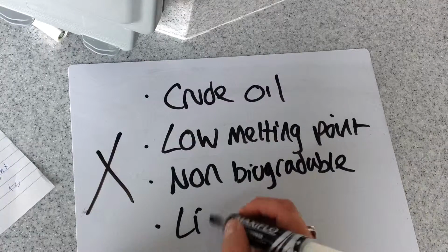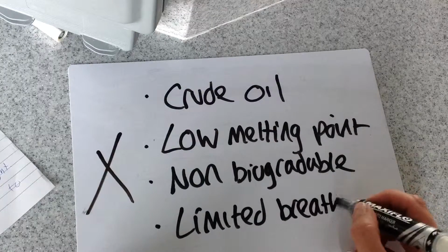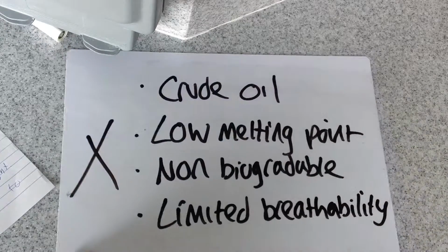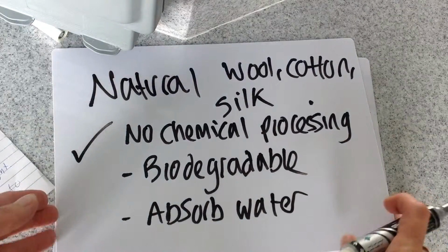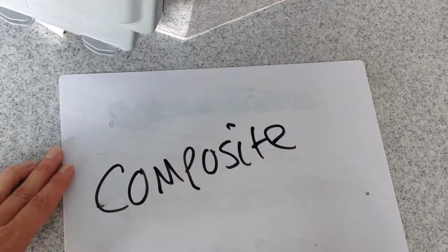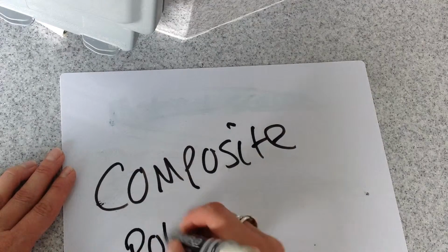And finally, they have limited breathability. They don't absorb water very well. What that means is that if you're wearing them, it can make the wearer quite hot and sticky and uncomfortable. So if we compare that to our natural ones that do absorb the water, they perhaps are not as comfortable. So what do we do? We met the word composite in last lesson. And composite is where we blend things together. So an ideal blend for clothing would be something like polyester cotton.